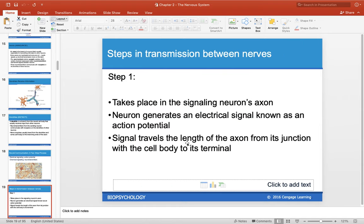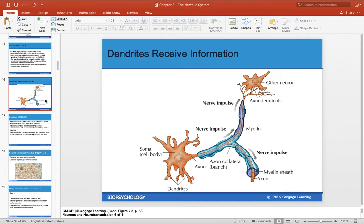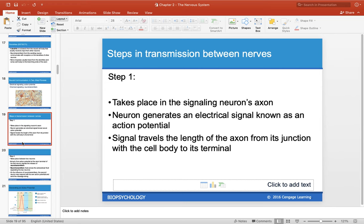All right, so first step happens in the signaling neuron's axon. The neuron generates an electrical signal, what we call the action potential. And that signal has to travel the length of the axon from the junction with the cell body to its terminal. So the junction's right here. It has to decide that it's going to actually fire down the cell body.